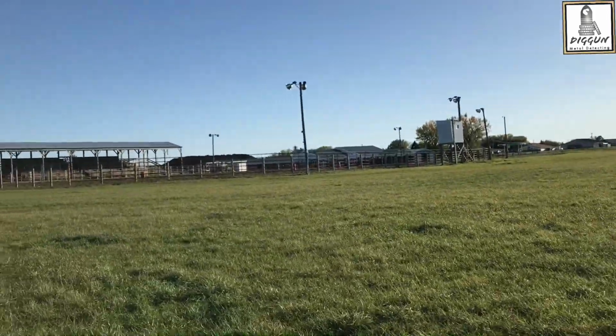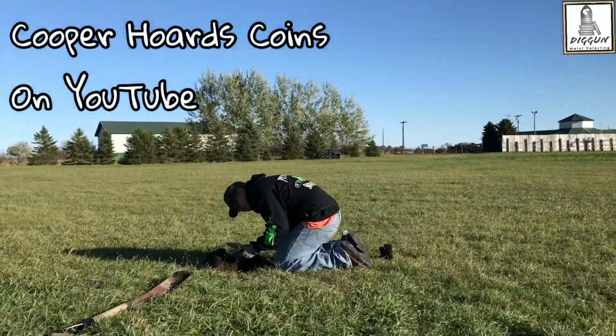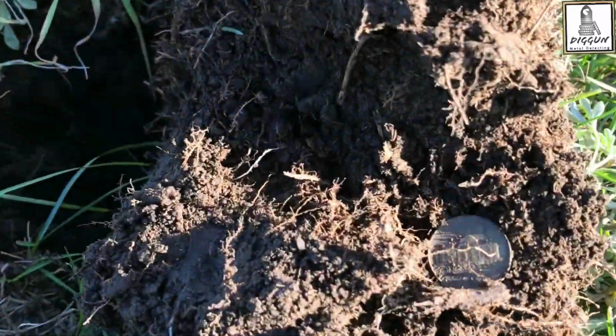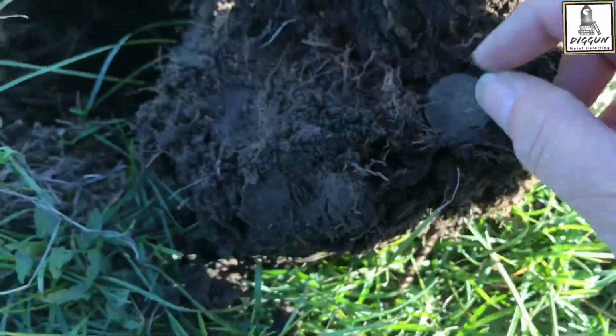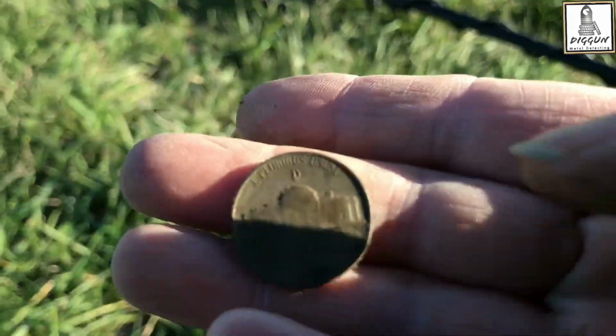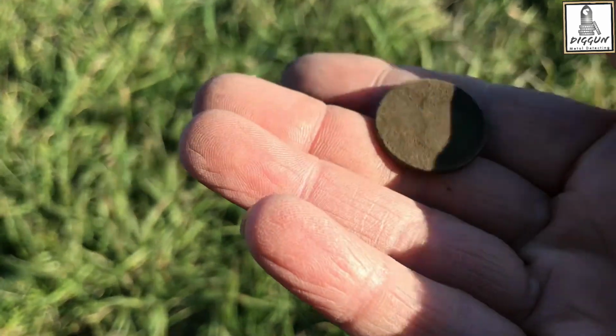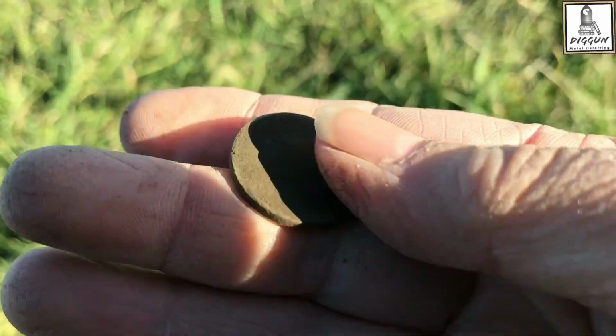Out at the fairgrounds today, brought my buddy Cooper with me, and just as soon as I took my trajectory back, got a 54 and picked up a war nickel. So that's awesome. It's actually a D-mint, which I don't get too often. So pretty happy to have that, and I'm going to keep going, see what else I can find. We'll be back at the next hole.